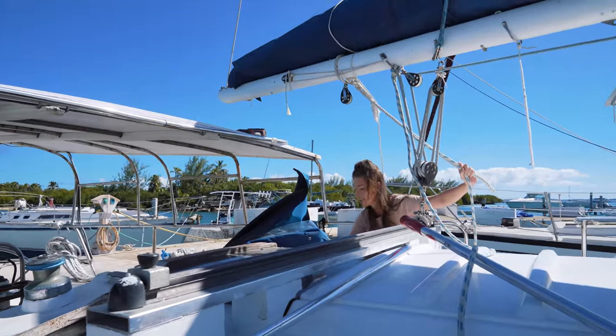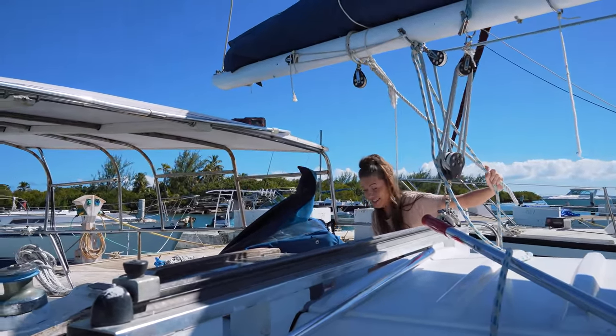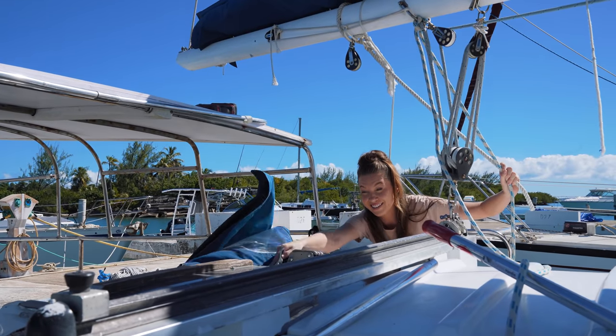So I decided to take it off. We're going to dye the Dodger upstairs. So let's go. I'm getting excited. I hope this comes out.